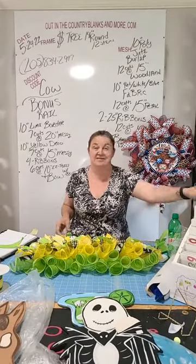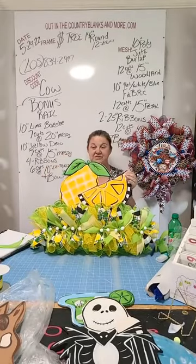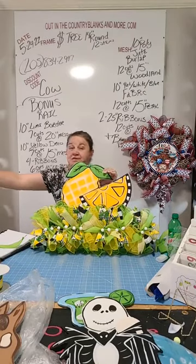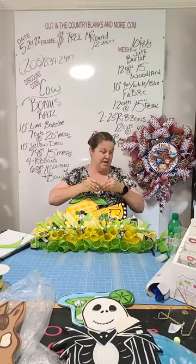All right, guys, let's make a bow with our easy tail. So first thing I'm going to do, I'm going to put a hanger on the back of this just by using a cable mount, a little dab of glue. But I'm going to go ahead and put a hanger back here.